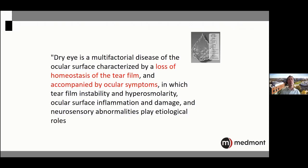In this case, accompanied by ocular symptoms. There was some argument that the definition should stop there, but actually other things such as allergy or infections can also disrupt the tear film and cause symptoms. So they put in the pathophysiology, which is that tear film instability, hyperosmolarity.